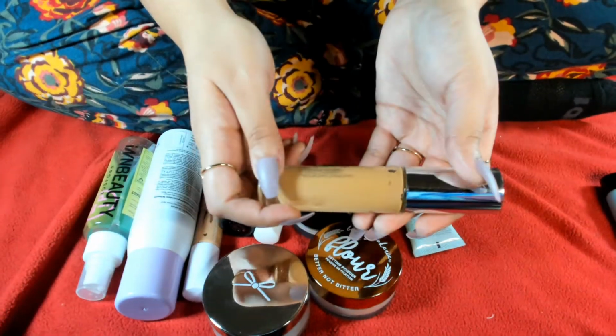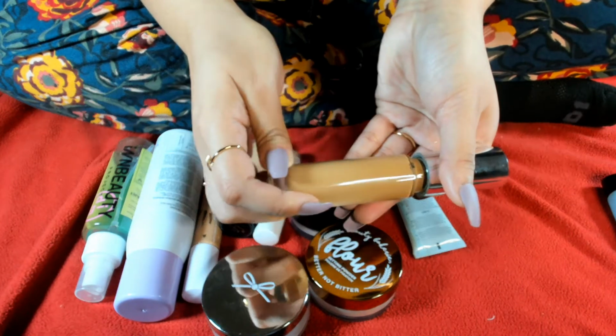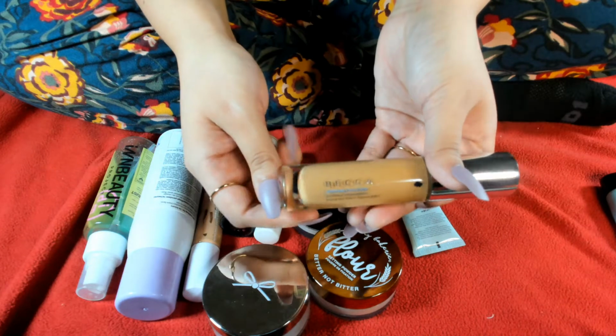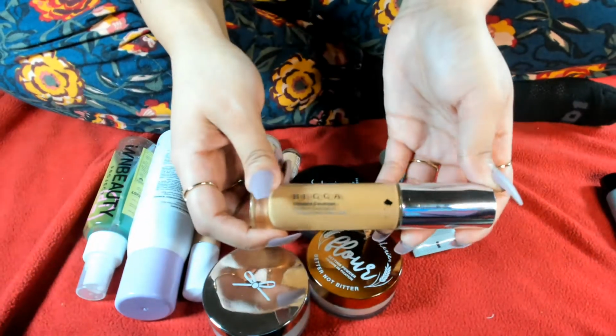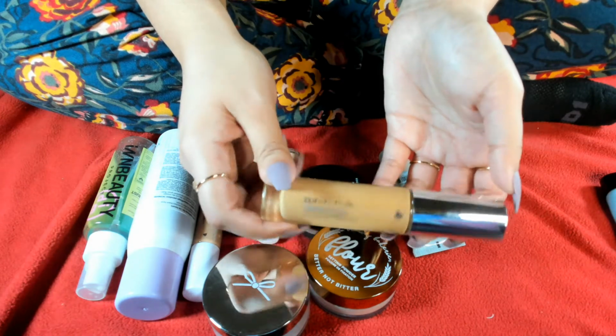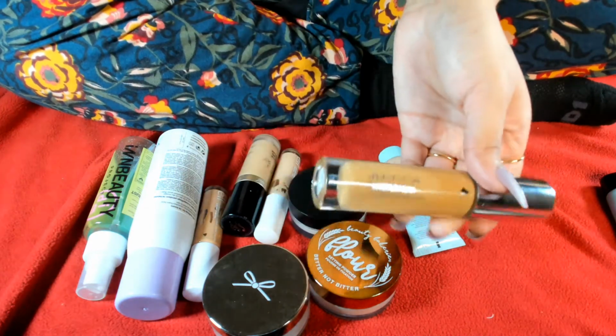Basically, and I've kind of been keeping it around. I've used it a couple times, not really to do my makeup, but if I've needed to change the shade of something that I'm wearing that's a little bit too light, that's what I've been utilizing this for. But basically it's just kind of sitting there for now.